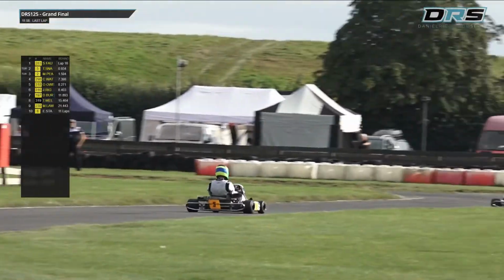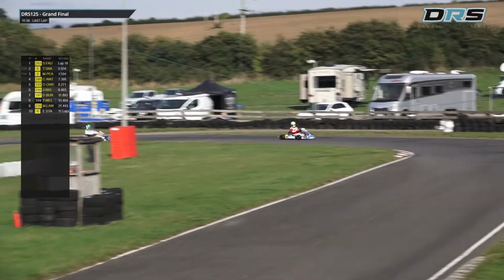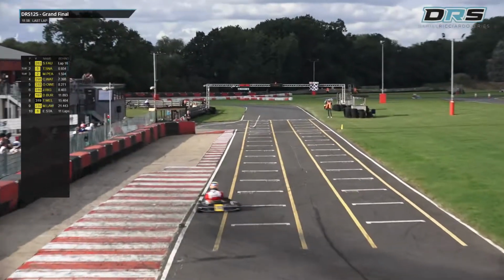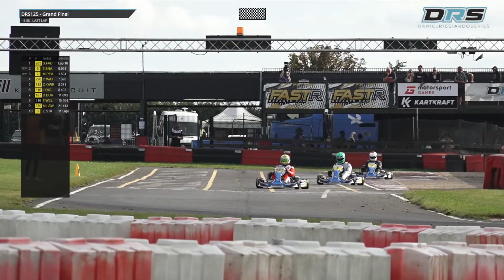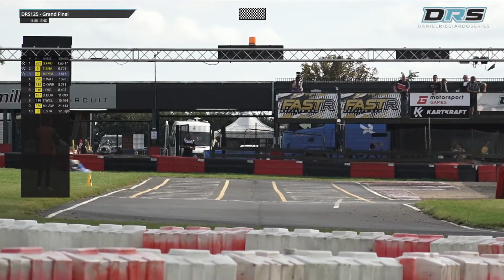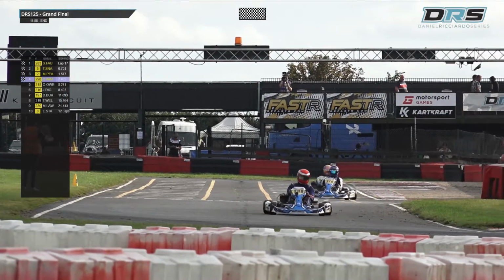The gap has certainly come down, but it's too little too late for Tom Snape because Sam Faulkner has 1 more corner to go. He's into it now and down the long start finish straight here. Sam Faulkner wins round 4 of the Daniel Ricciardo Series here at Whilton Mill. Tom Snape is second, Matthew Pierce is third, Carl Watt is fourth.